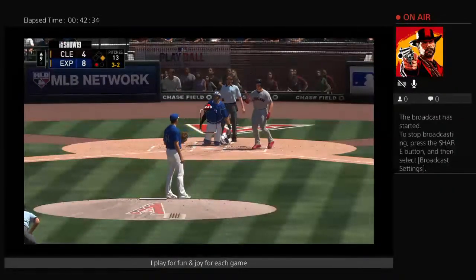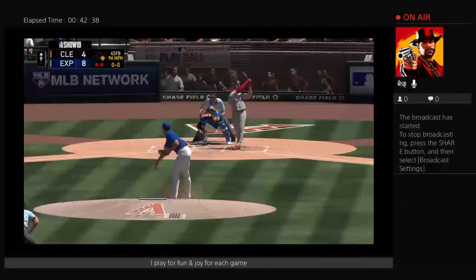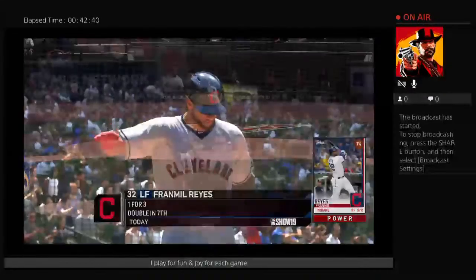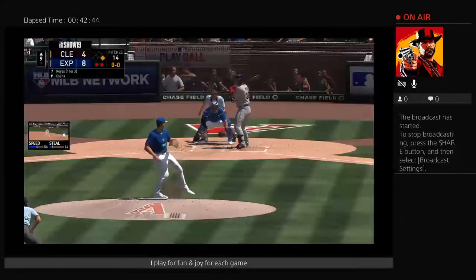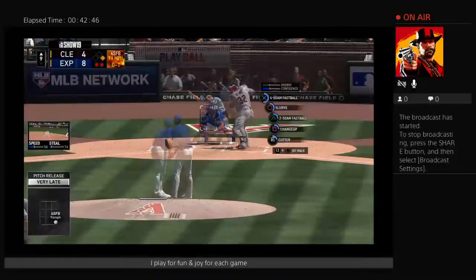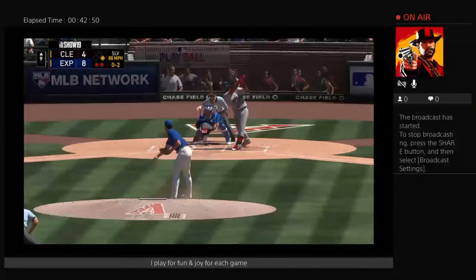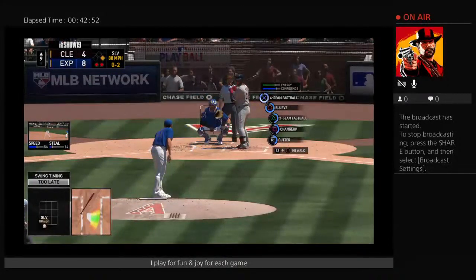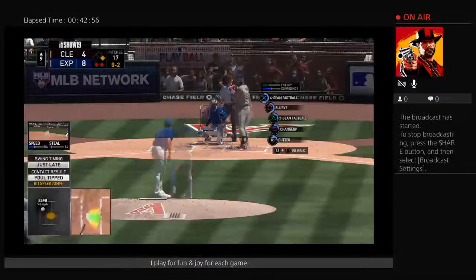And he fouls this one off. The next 3-2 is swung on and missed. He got him. Digging in once again, Franmil Reyes. He comes to the plate as the last chance for his side. 2 out here in the ninth. 0-1 the count, and this is swung on and missed. So with that, they find themselves down to their final strike here this afternoon.